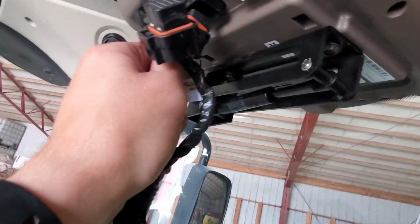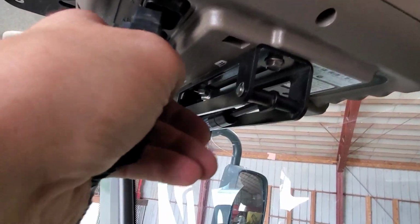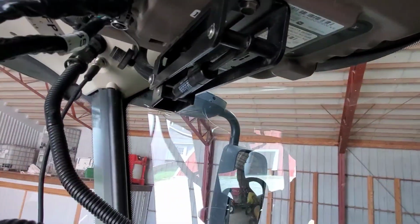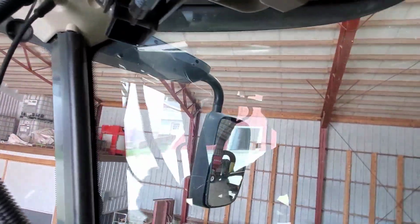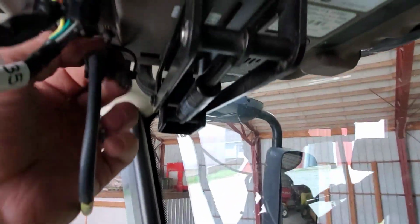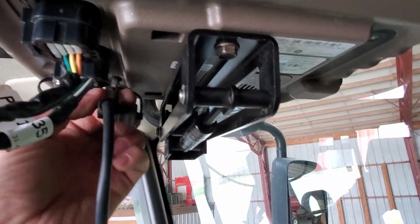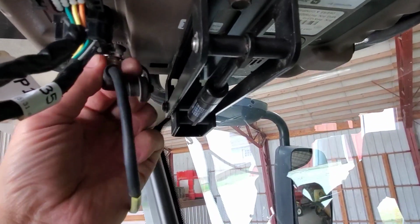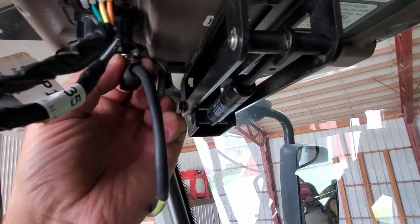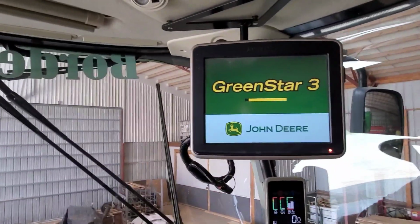It's got two connectors. The reason being is this one is for our camera video feed, and then this plug is the Ethernet connection to connect our MGT modular telematics gateway, so I can see the display and the combine information from my phone. Okay, so that's hooked up. So I should be able to turn it on and then stick my USB stick in there and update the display.